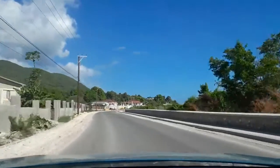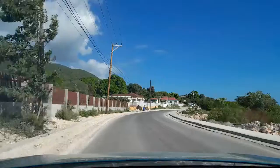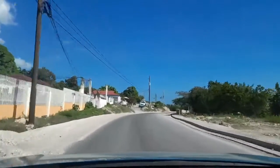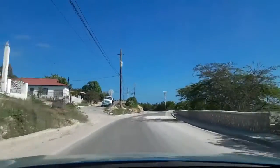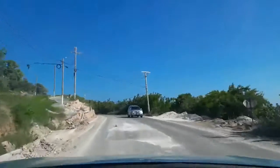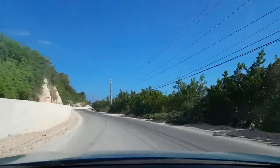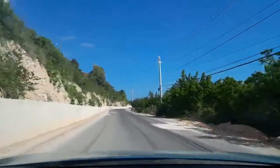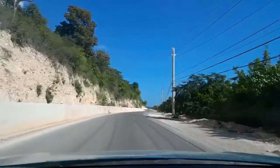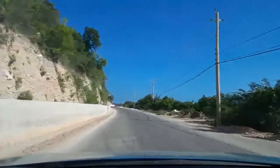For my St. Thomas people who haven't been in Jamaica for a while, this should still look familiar to you. Still single lane, but they're improving on it so that we are able to move to Pamphret Bay at a faster pace. And it is 100 times better than what it was a couple months ago. 100% better. They widened the road in this area because it was very narrow. So right here it was widened.